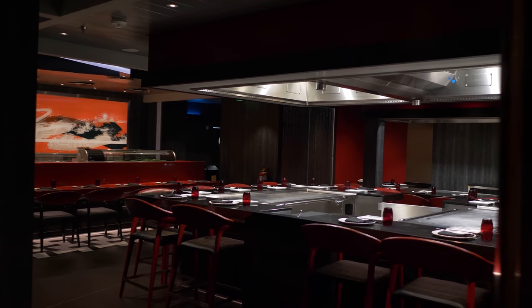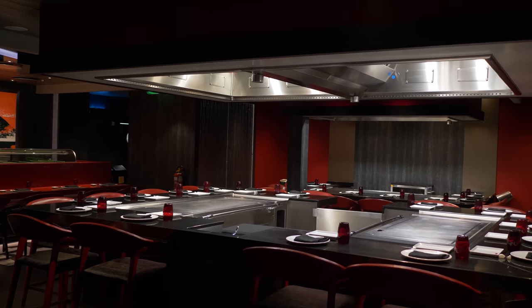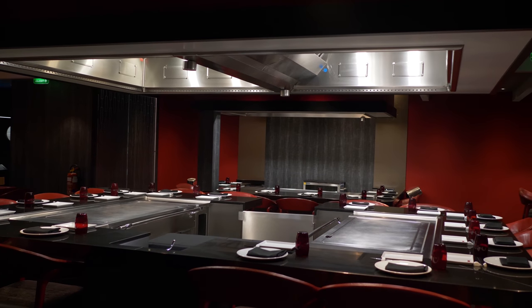Right past the Royal Theater, you will find Izumi. This is going to be your hibachi, teppanyaki, and sushi restaurant on board. It's amazing. Lots of tables. I mean, what more could you ask for?